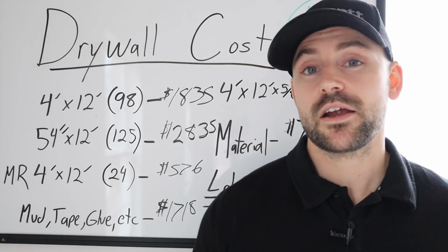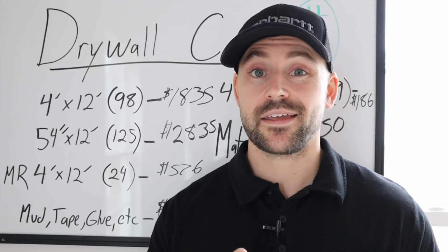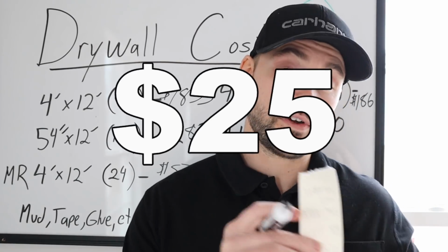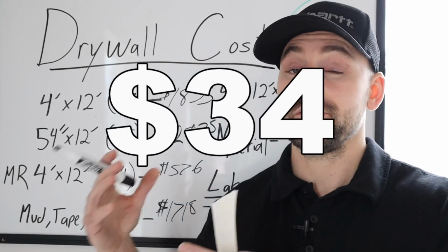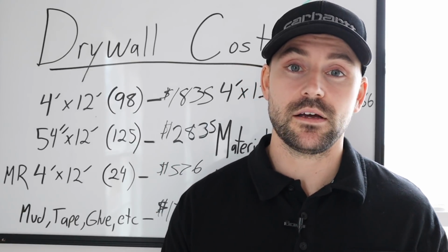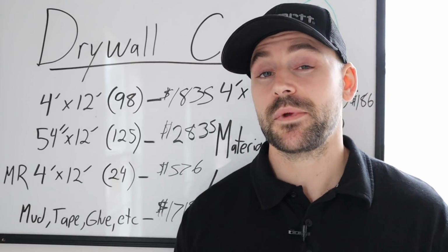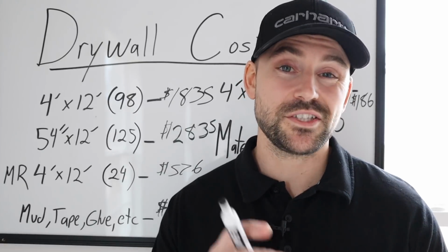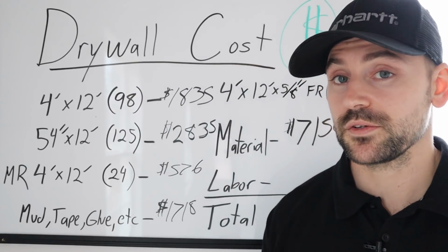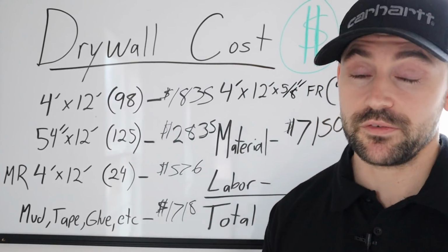So in my area, I got 3 quotes before I hired the person that I did to do the hanging and finishing. The quotes came in at a range anywhere from $25 a sheet up to $34 a sheet. Depending on your area, that's what determines how much the labor cost is. I'm in more of a rural area, so it's going to be cheaper than somebody around a big city. So just keep that in mind when you're getting quotes. Be expecting a higher number than what I'm showing you here if you live in a bigger city.